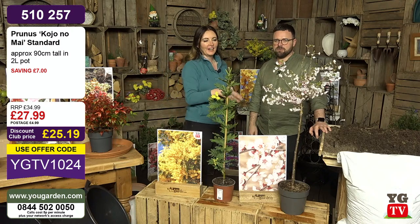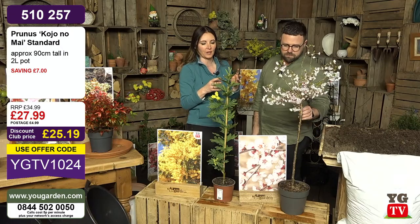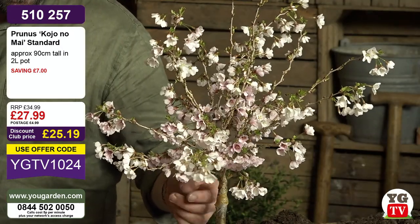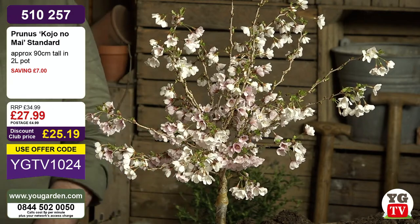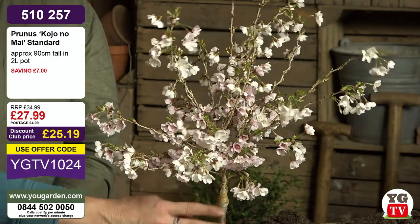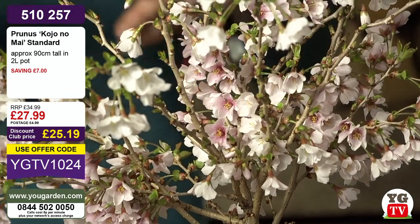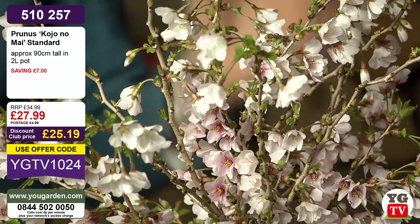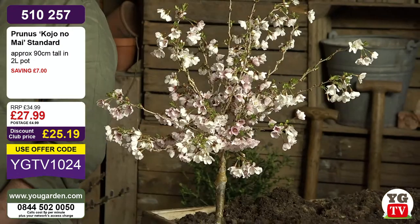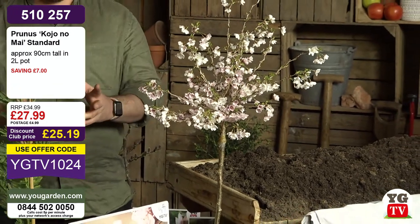Really beautiful. I'm a big fan of Kojo no Mai. It's a nice, slow growing one as well. So with this, we're talking it will reach maybe a metre and a bit more in height, just a little bit more than that. But it takes a while to get there. But because it's been grafted into this beautiful standard shape, the ball at the top, I think this is even more of a thriller than the Kojo bush. I've got the bush. I haven't got the standard. I kind of wish I'd got the standard. It is glorious. And to have that ball of colour is going to be amazing.